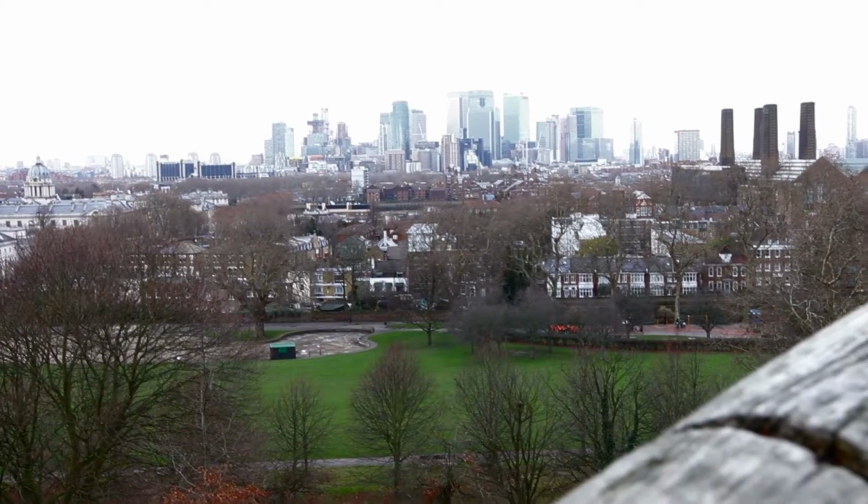This is a really good spot if you wanted to come up here for a rest, if you wanted to come up here for a picnic, or just to take some fabulous snaps of this fantastic view. It's also a great place to end our tour.